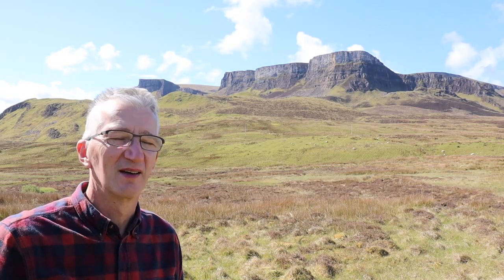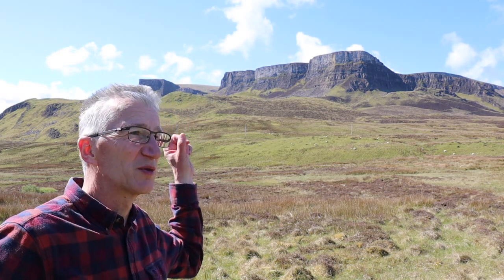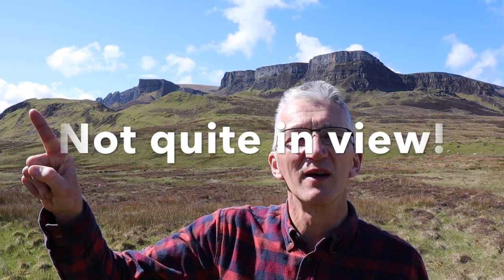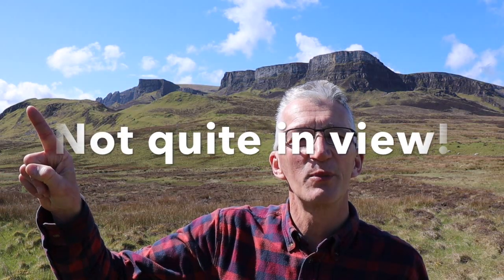I stopped on my way to Staffin to show you this, the Quiraing. There's 2 listed hills on the Quiraing, 2 wee sub 2,000 foot marlins. There's this one here, well actually it's there. That's Meall na Suiramach, and the big flat bit is just called the Table for obvious reasons. And the other hill is just in view. Can I point to it? Yeah, there. Bioda Buidhe. So that's the 2 marlins.